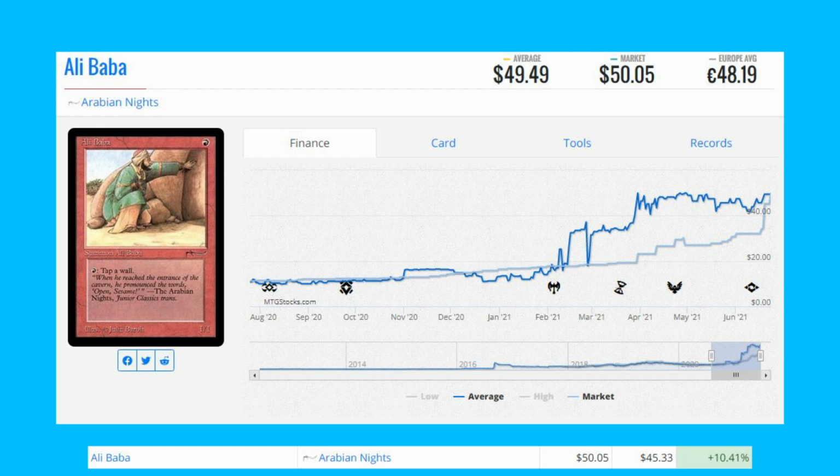This card is up 10.41% from 45.33 to $50. Now, this card is from a Four Horsemen set, so it did have its print run disclosed, and this card in particular only has 31,000 copies ever printed from Arabian Nights.